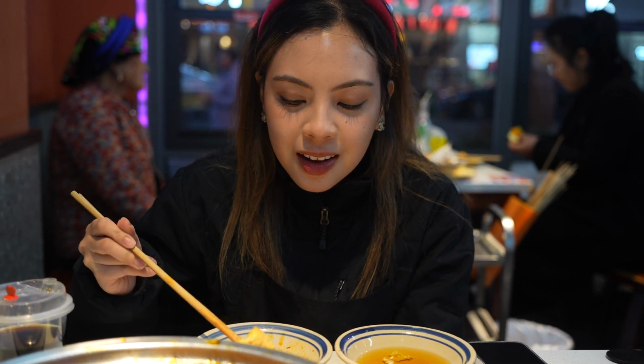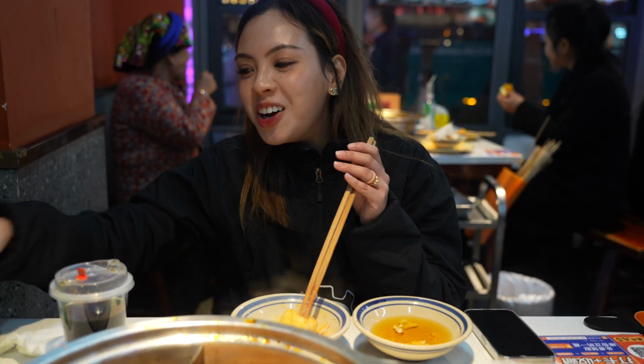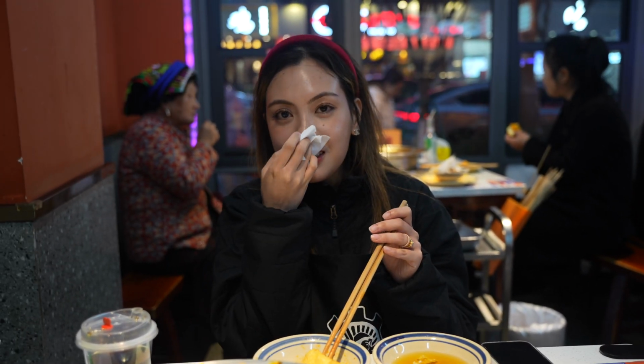I thought my tolerance got better when we went to Thailand and I ate everything. But mala is my final one. It's so spicy. Look how much tissue they give. That's an indication of how spicy it is.